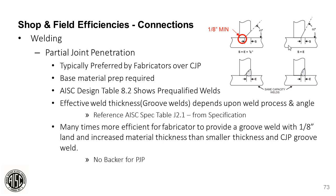It's also good to note that groove welds with an 1/8" LAN are generally more cost efficient than a CJP weld of the same size, even though more base material is required. This has the impact of removing the requirement for a backer bar. So you can see circled in the upper right what I mean with an 1/8 of an inch material land.